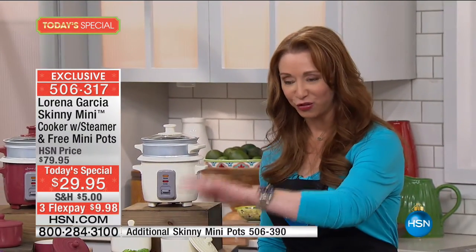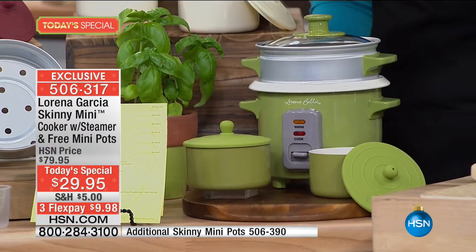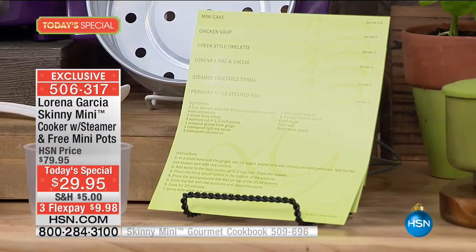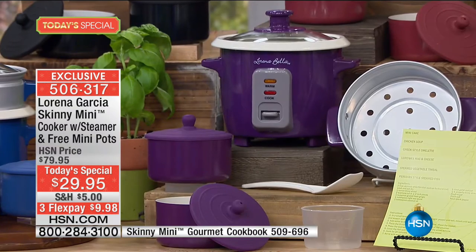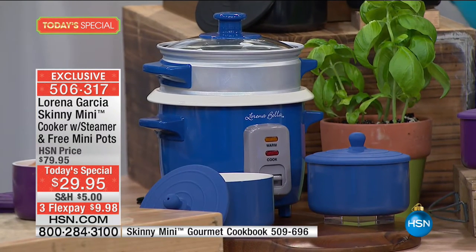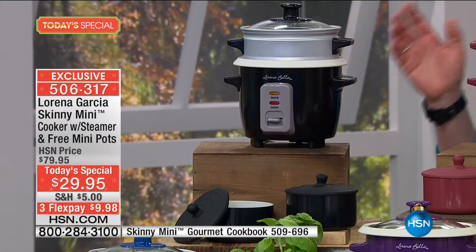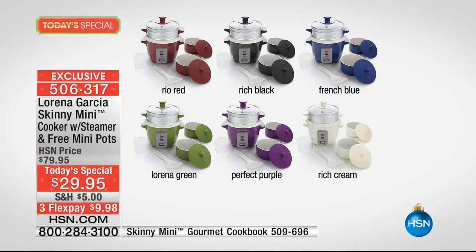The two mini pots for free are Chef Lorena Green, that signature green. Notice that she's also included recipes, and I'm going to talk about the recipe booklet in just a moment. Love that perfect purple. It's so rich. Actually, our French blue is going to be on fire, and it's actually going to be one of the first ones to sell out. And then if you don't know what to do, and especially the best gift on the planet, especially with our extended holiday return policy, try that black.